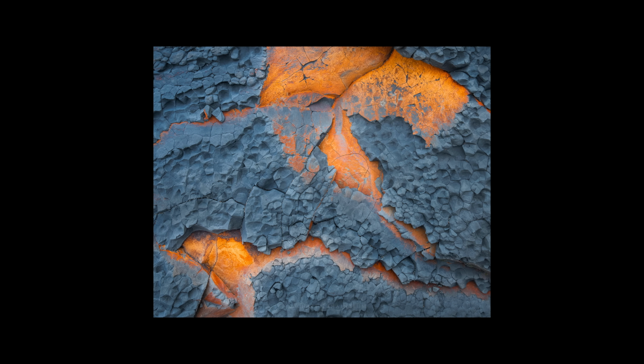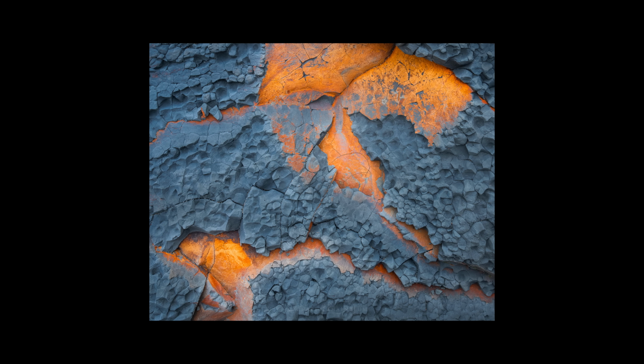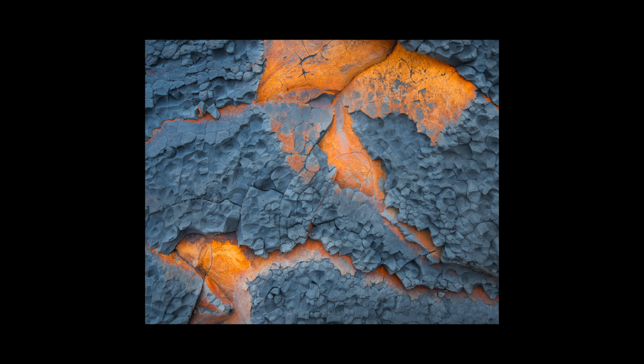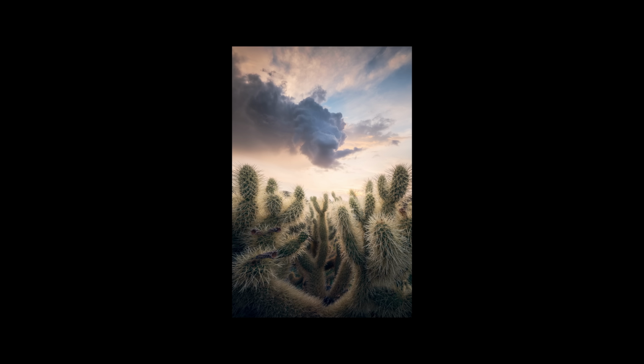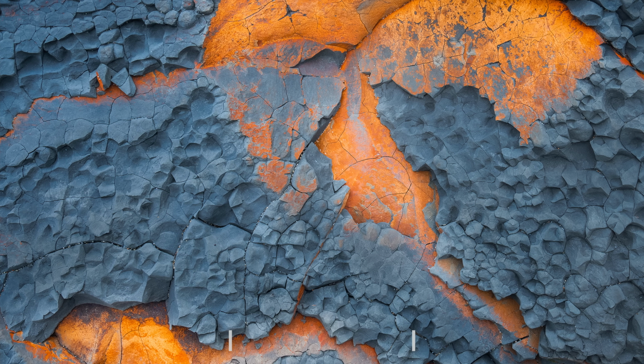And during that video, I shot this photograph right here of these beautiful coastal textures that I feel like look a bit like dragons, which if you've followed the channel for a while, I tend to find dragons in a lot of different things. I shot one in Iceland, and I shot one in the Southwest with the storms. I like to find dragons. I think I'm just trying to find dragons in different environments. But this one specifically I thought was really cool.